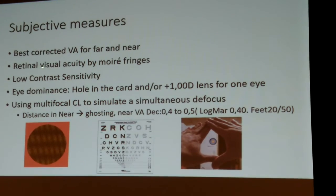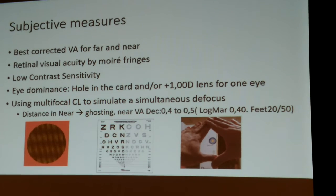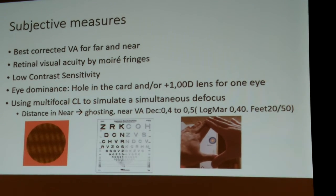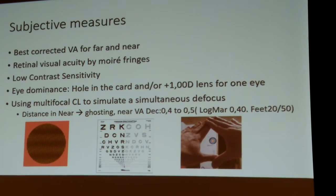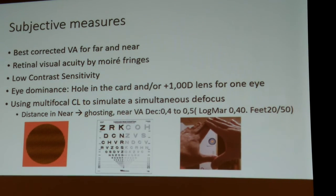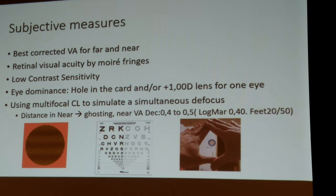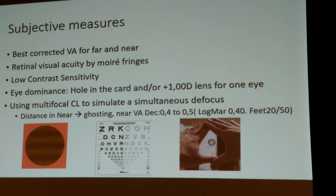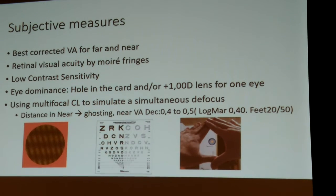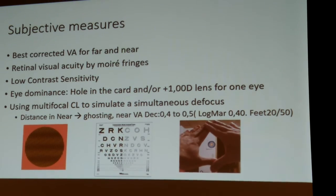Then if acuity is reduced, probably because of the cataract, we do this Moiré fringe test, just to estimate how much he is probably able to see. And that way we can estimate, does it make any sense to put in a multifocal lens, or should we go on the really safe side and just use a monofocal lens? Contrast sensitivity and all the things we look at, if severely low, then we won't do a multifocal lens, but this is just the case in clear lens extraction, because with a dense cataract, your contrast sensitivity will be reduced anyway.